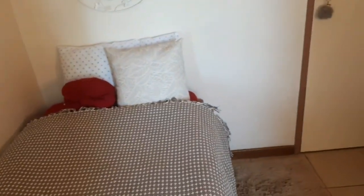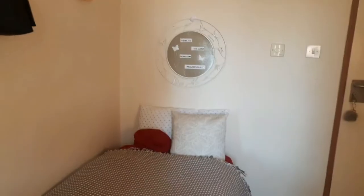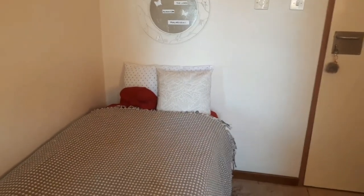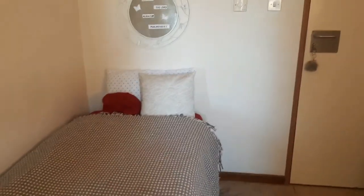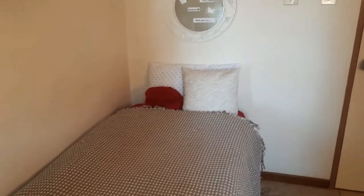So basically, the reason why I chose these colors is the curtains are brown. Yeah, they're brown. So I thought it would be best to pick colors that are in line with the curtain colors, just so that the room comes all together and blends well.